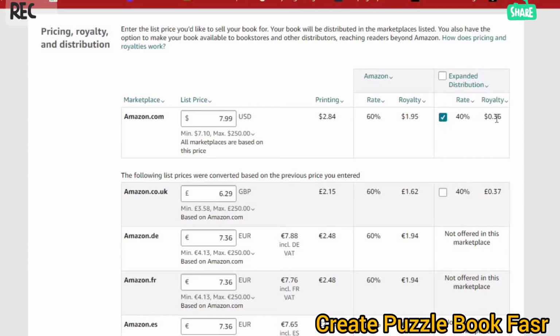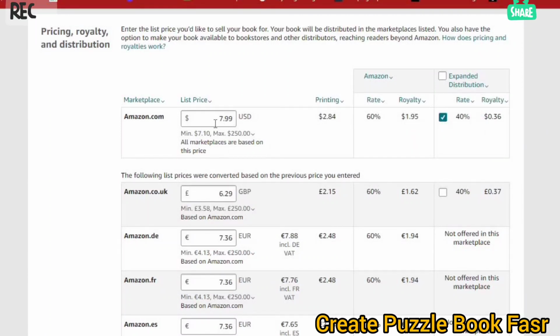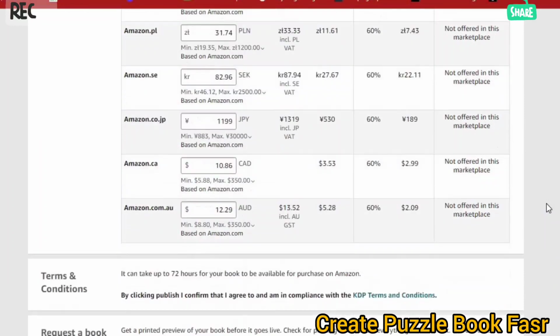My royalty for expanded distribution is going to be 36 cents, which is very low. I could sell this book for $14, but I just want it to be this low. So don't follow what I'm doing, especially in this section. Just do what you feel, based on how much stress and work you put into your book. Do it the way you like.